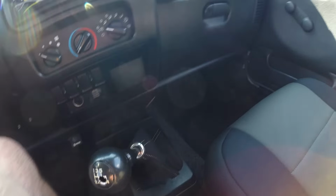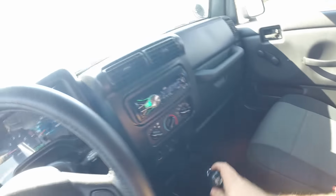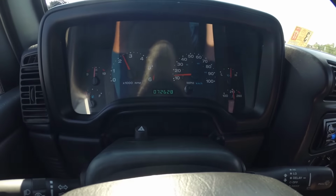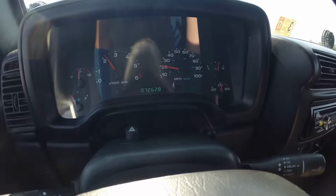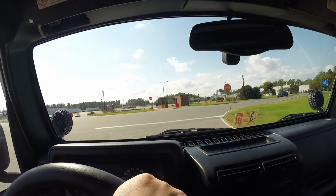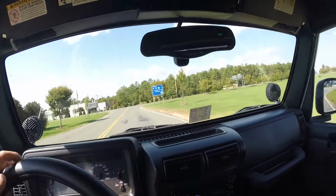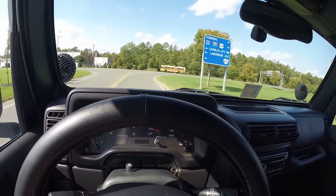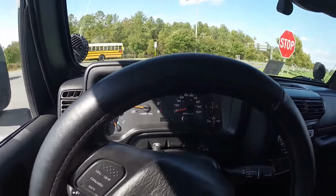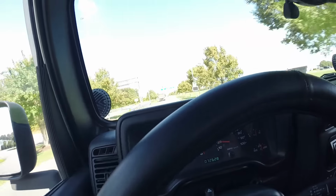All right, let's go for a test drive. There's a tiny little hole there. This Jeep, again, has been fully serviced. All new seals and gaskets, rear main seal, oil pan gasket, freshly sealed front and rear differentials, fully synthetic gear fluid or diff fluid. You have your new rear wheel bearing on the right front. You have new axle seals on the front.